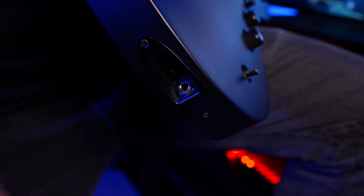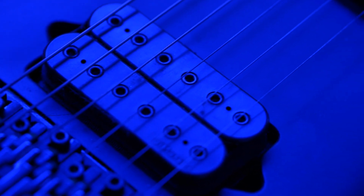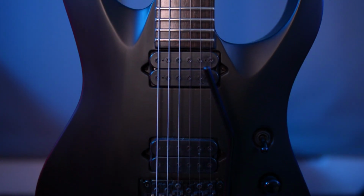One of the things that I love about this guitar is that the jack is inverted to the top, so when you plug the cable, you won't have that problem that you step on the cable and just unplug it, and this is a very cool feature. But one of the main reasons why I bought this guitar is because of the signature DiMarzio CV6 pickups. That sounds dope. Here is a small demonstration.